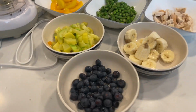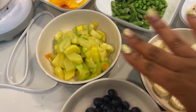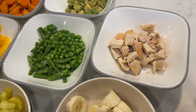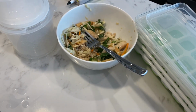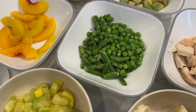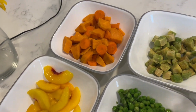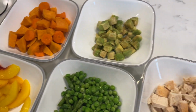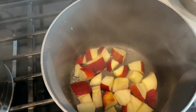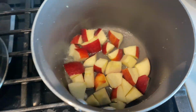So I have steamed most of the food. Like I said, I have my blueberries. This is just squash and zucchini, and banana. I decided to add some chicken, since I had some chicken salad for lunch, so I decided to also puree some chicken for her. I've got her sweet peas and green beans, peaches, carrots and sweet potato. Got avocado, and I have some apples. The apples I'm just steaming up a little bit so it'll be easy for me to blend.